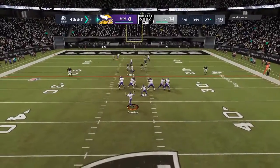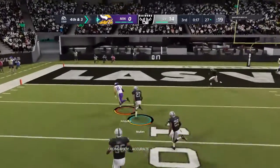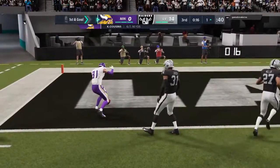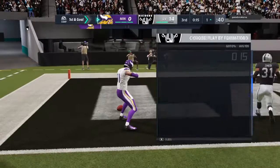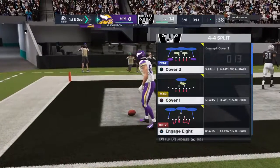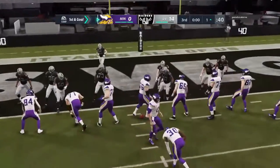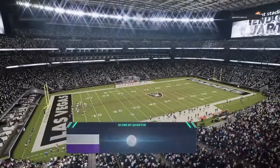Now Cousins. This is Johnson. He's got it. And he doesn't quite make it, taking it within an eyelash. Dropped at the 1. Wow, 1st and goal, and defensively all they can do is shake their heads. Not only did they allow the conversion, but a big play as well.